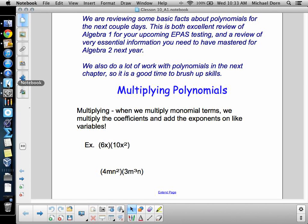Multiplying monomial terms. Now remember, we have to look at our different terms. Monomial meaning one term. Now, some people say, wait a minute, there's a 6 here and an X. That's not mono, that's 2. By monomial, I mean one term, because this is a term by itself, the 6x. It only becomes a polynomial or a binomial, meaning 2, when we put a plus or minus between terms. That's how we get polynomials, by adding monomial terms. So the vocabulary here is a little different. Algebra stuff that we've seen before.